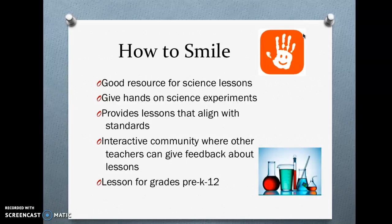How to Smile is a good resource for teachers. I really liked this app. This is where teachers can share resources. Particularly this one focuses on science lesson plans. They have really good hands-on science experiments. I really like that it also directly lines up with standards. Each standard clearly lines up with each lesson and explains how it will get the student to meet each standard.